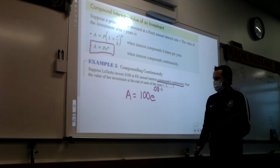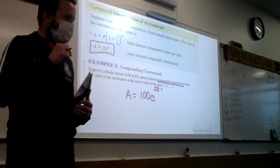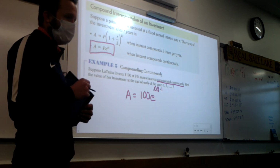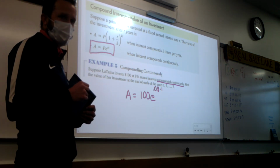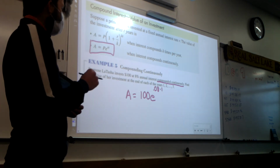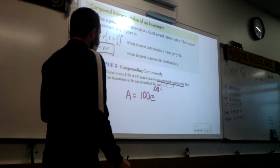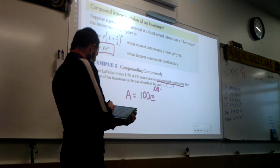Now, you're going to need your calculator on this. Do you guys see where e to the x is? It's right above ln, I believe, right? Okay, so put in your calculator 100, second ln, e to the 0.08 times 1, which we'll keep as 0.08. How much money does she have after 1 year?